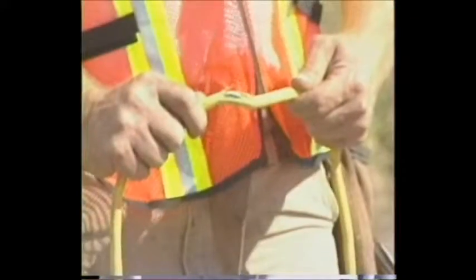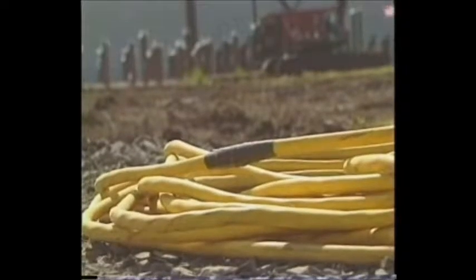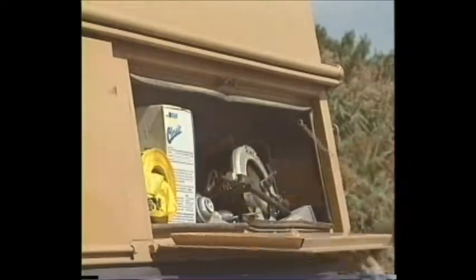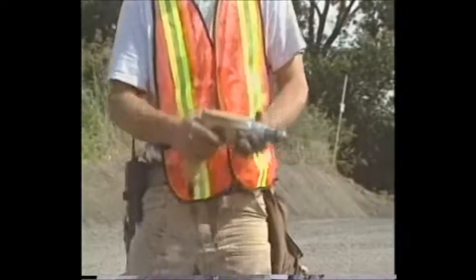Extension cords with damaged insulation must be removed from service immediately. Do not attempt to repair a damaged cord with electrical tape or duct tape. These are not acceptable repairs. When not in use, tools must be unplugged and stored in a dry place. Only use equipment that has passed a daily inspection.